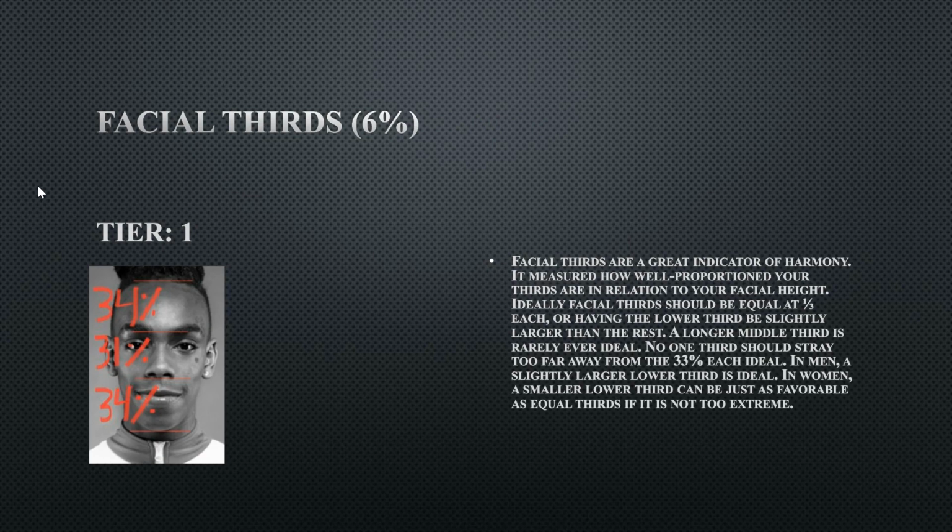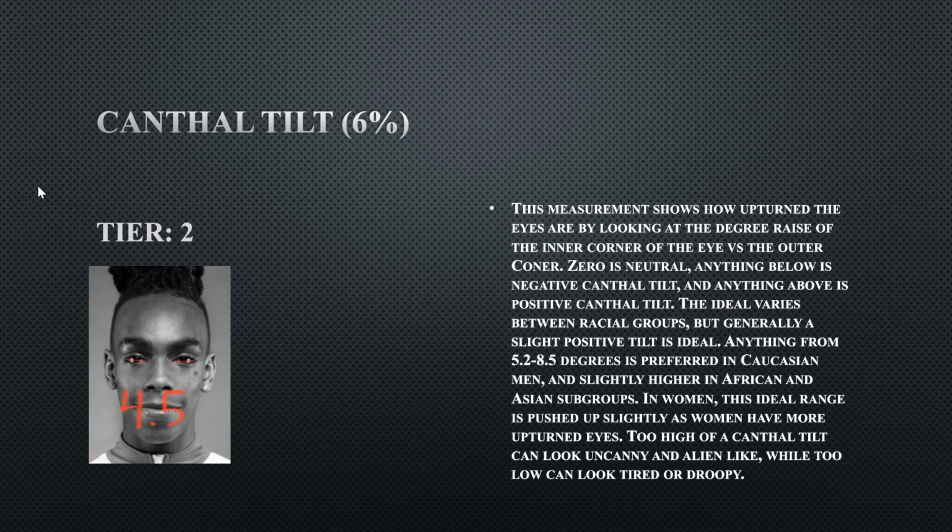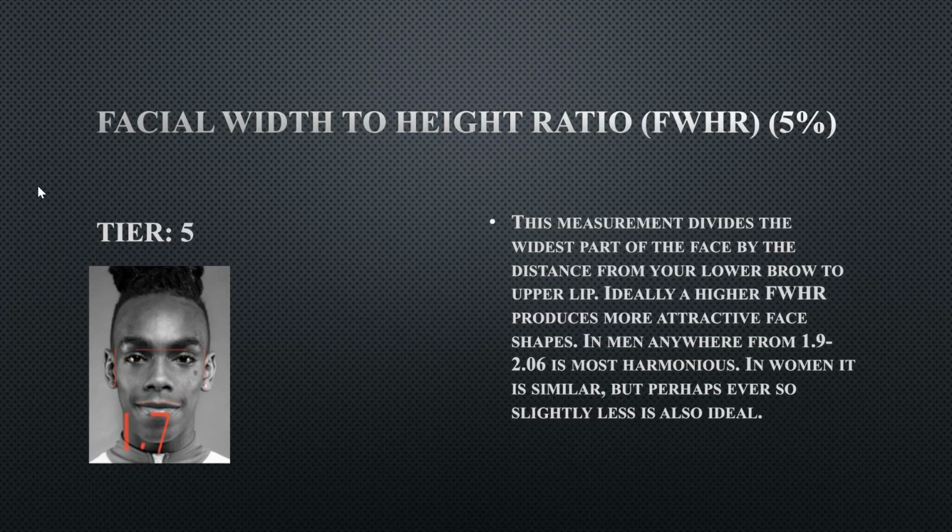So he does have evenly distributed facial thirds, and he also does have a dominant lower third relative to his middle third. So that is perfect. His canthal tilt is a tier 2 at 4.5. Now, this is very close to the ideal, and the ideal is at least 5.2. And a canthal tilt like this is not too bad, but it's near the ideal range. So this is near to perfect of a tilt.